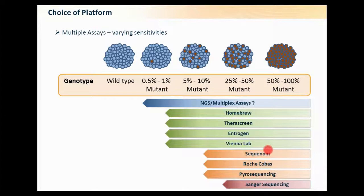The next point to look at is the different levels of sensitivity that you can detect with different methods. I think it's generally accepted that Sanger can be anywhere from 15 to 25%. We've got Pyrosequencing, Roche and Sequenom systems, maybe around 5%. There are a number of homebrew methods in labs, around 1%. And then everyone's saying that NGS and multiplex assays are going to be leading the way, down to at least 1%, maybe even lower than 1%.